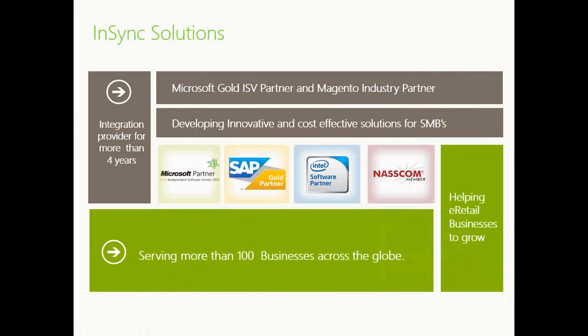So first, let me give you a brief on our company. InSync is a software product development company, and we have in-depth knowledge of Microsoft and SAP ERP platforms for SMEs, as well as experience in dealing with open source e-commerce platforms like Magento, Zencart, PrestaShop. We are focused on providing value-added products and services in the e-commerce and ERP domain.